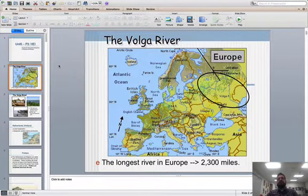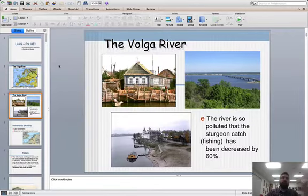All right, so the first thing we're looking at is the Volga River. It's the longest river in Europe, and for Russia, this is where about 60% of all their river traffic occurs. So it's really big for trade and industry, but before it was used a lot for fishing. But because of pollution, especially from factories, being put into the river and things like that, it's killed off a lot of the fish. So, like the sturgeon, a large percentage of them have died.